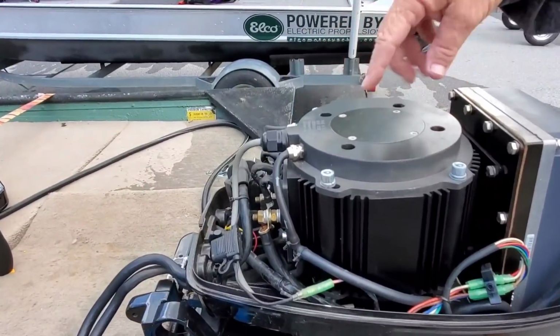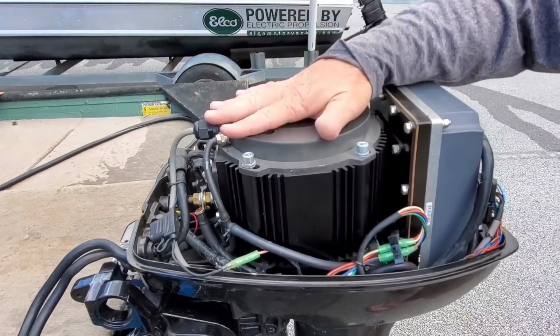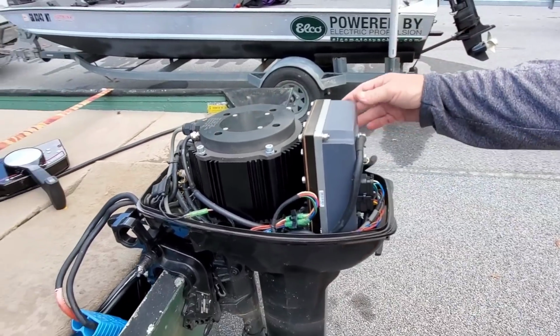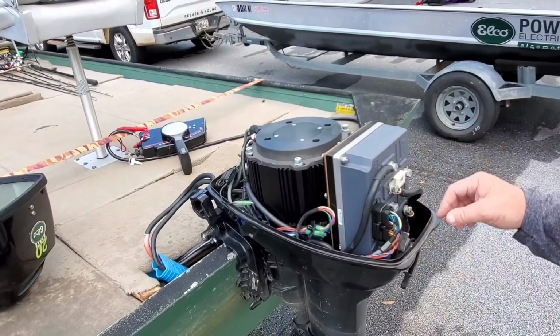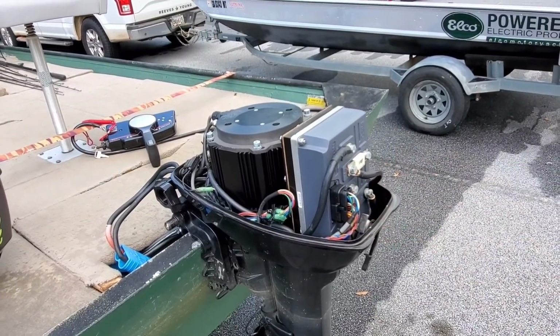This is the motor, and this is the water reservoir on top where the water comes in and goes around and back down, just to keep everything cool. And this is the brains. This is the controller right here, and this is the 35 pin connector that plugs in. So it's the harness.